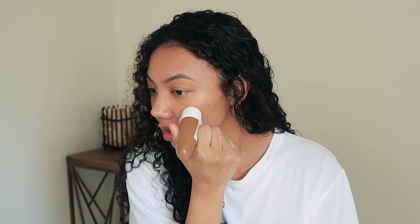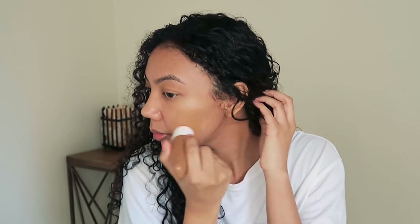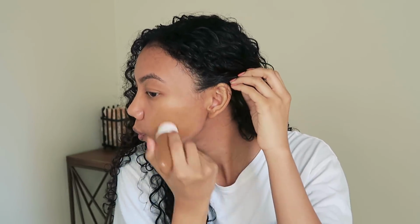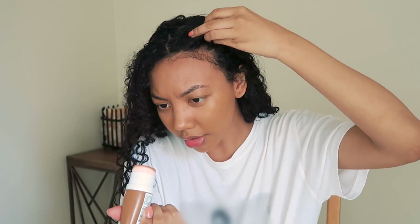And then I just dot it a little on my face like that, and then I blend it in using the sponge. What I like about this is that it's super lightweight, so it doesn't feel like I'm caking makeup on. And it's got SPF in it, girl, so how could you go wrong? So as you can see, it still looks like my skin. The product is very lightweight and I love it.